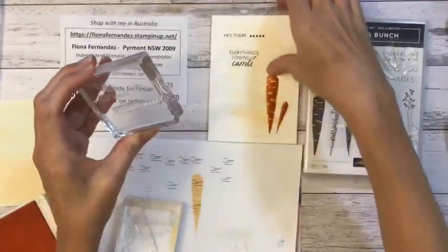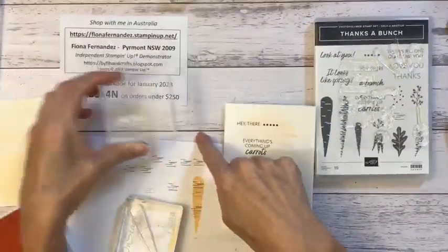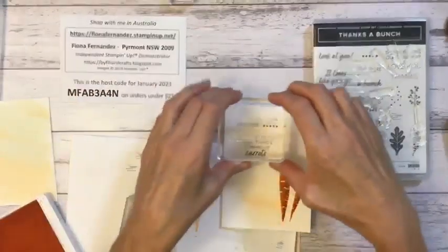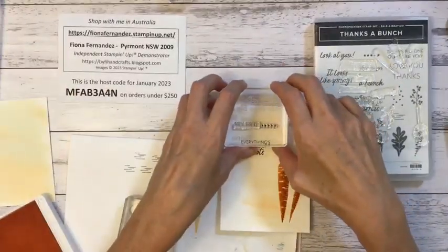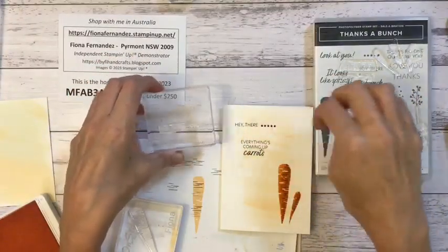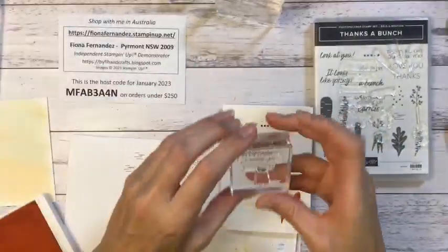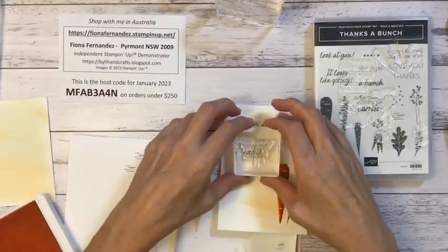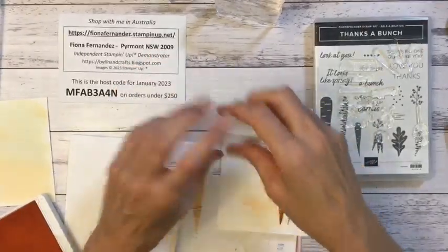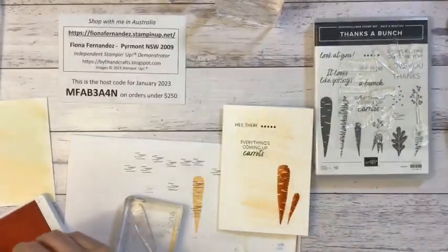So when I did the words at the top, I actually put the stamps together on the line on my table, like that. And then I put the block onto the stamps so that I had them together, like that, if you want to stamp them together, to get them straight. And then the other one is on here, and I just sort of lined that up as best I could. And then we've got some little carrots there, so I wanted to use some little carrots.